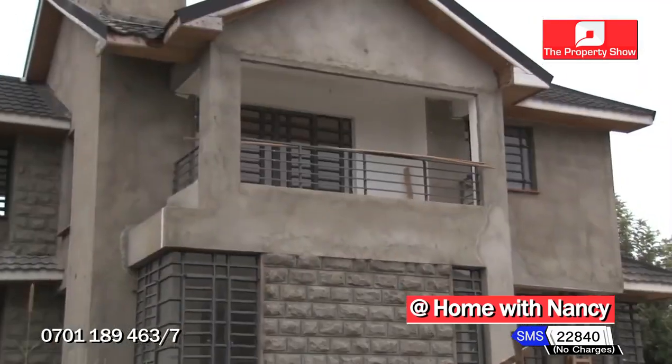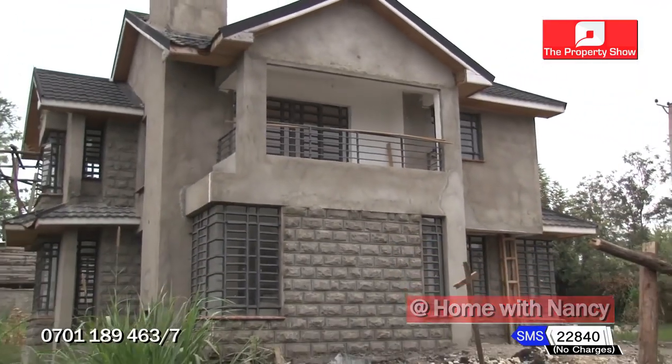The ambience is awesome. I come from Kitale. I was looking for a place that could make me feel like home, like I'm in Kitale, and this was it.